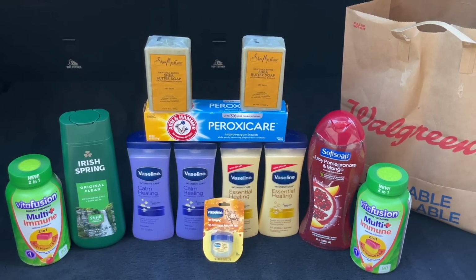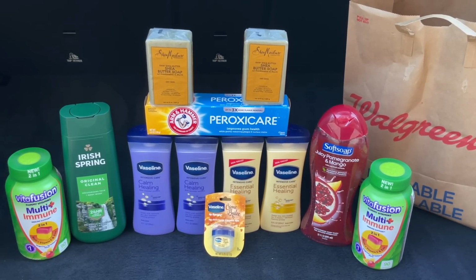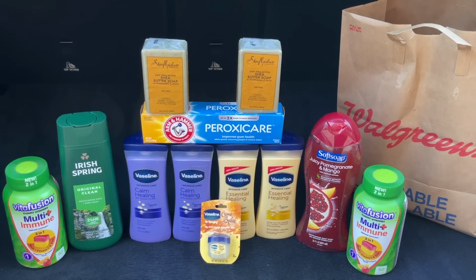I'm excited to get stocked up on the Vaseline, got the Shea Moisture, and also got this awesome deal on the Vitafusion gummies. Let me know if you have any questions.